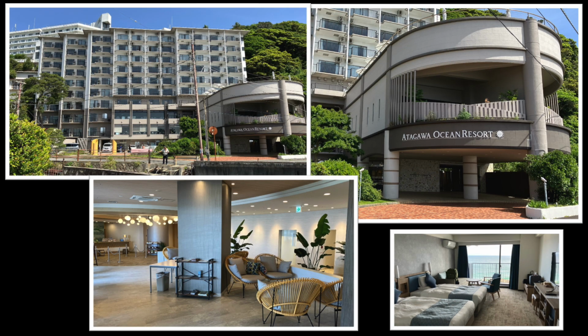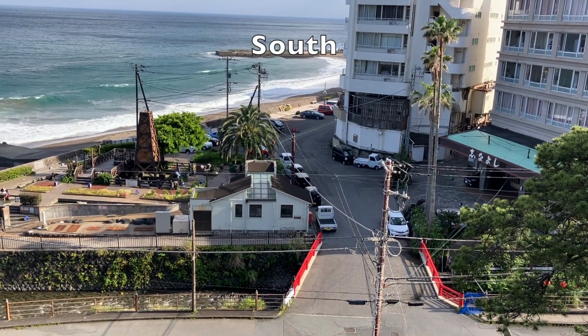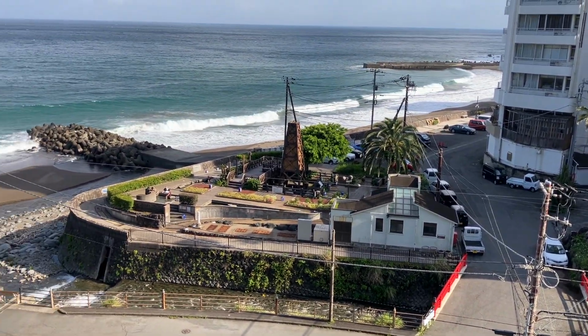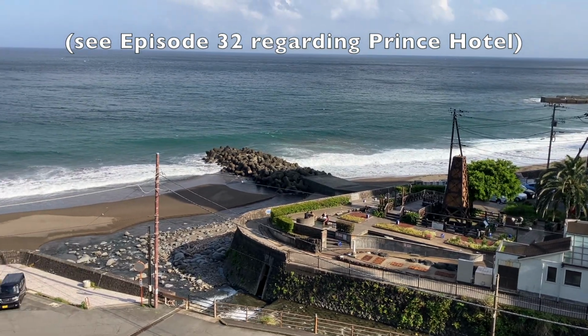I stayed at the Izu-Atagawa Ocean Resort, only meters away from the beach. Still somewhat off-season, the rates were excellent, only about 1/3 of the peak summer month prices. The view from my balcony was fabulous, looking east and southward across the ocean expanse. But overall, I do highly prefer the Prince Hotel, where I stayed on the previous trip to this hot spring and beach resort town.